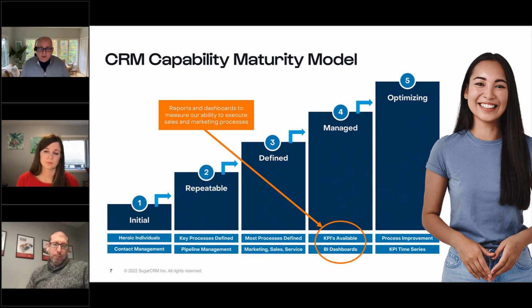And that's when we have deployed those processes, but we've also applied KPIs to measure how well we are doing in those processes. How well is our leads process working? How well is our sales opportunity process working? How well are our marketing campaigns working? How well are our service operations working? And we have KPIs defined for that. We might have reports for that. And that's when we typically see dashboards being really useful to consolidate all our KPIs that manage a specific process in a single dashboard. And we're going to try to show you some of those here today.